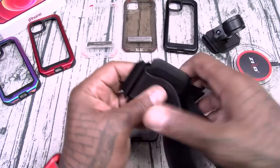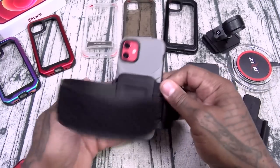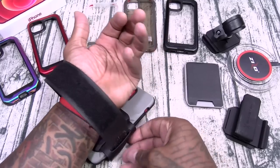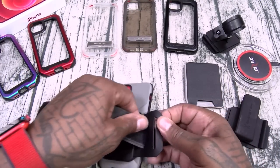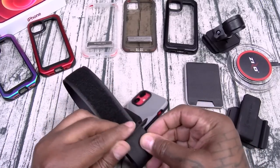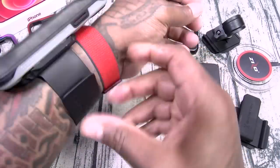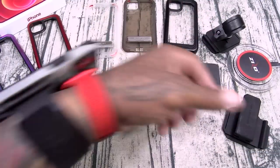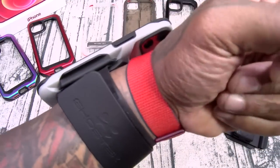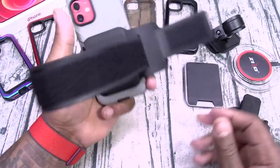So wanna make sure this is facing the left. Slap it right on, and again, throw it around your wrist, around your arm. Big giant strap. Just like that. Ghost Tech branding on it. So I like to slap it around my arm and lock it into place like this. When you're working out, you got your phone on deck, washing your car, cleaning up outside, go crazy. So this is the most versatile case.